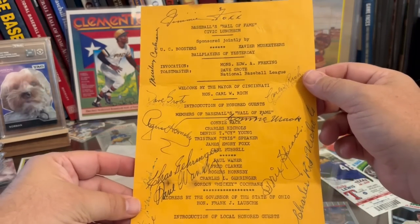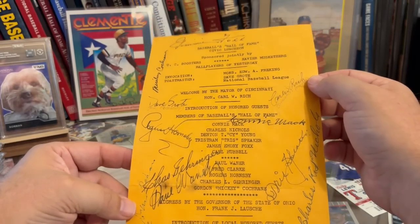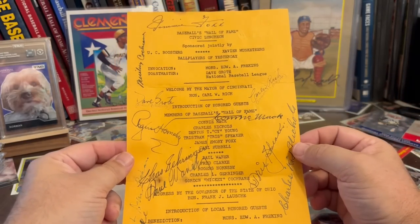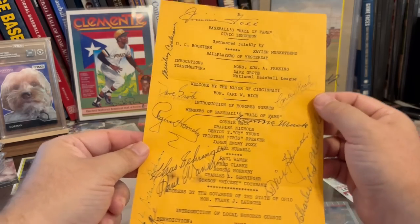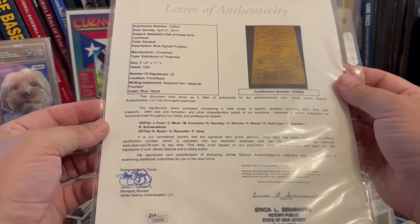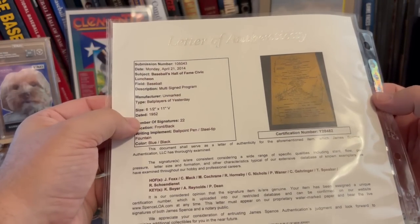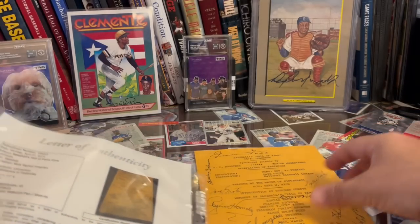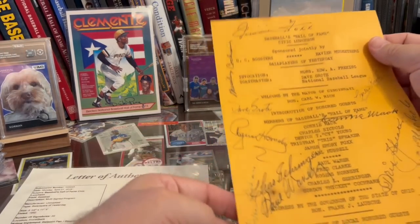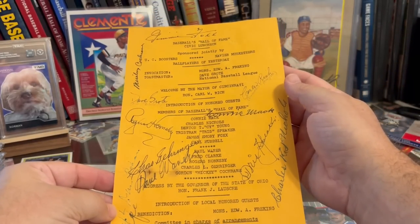But there, that's better out of the thing, but I don't like to keep it out of the protection. It's very fragile and so cool. This is something I've thought about sending in just to get slabbed up. So yeah, there's the COA for it from JSA. It says dated 1952. Does that sound right? I'd never seen a date on it. So 1952 could be right. But there it is. Love pieces like this.